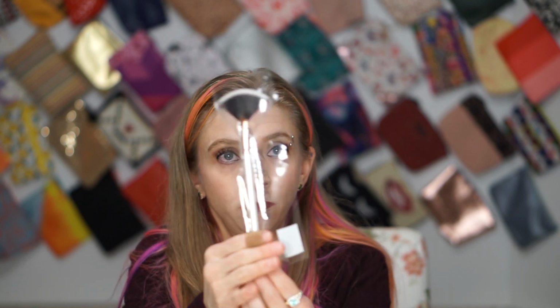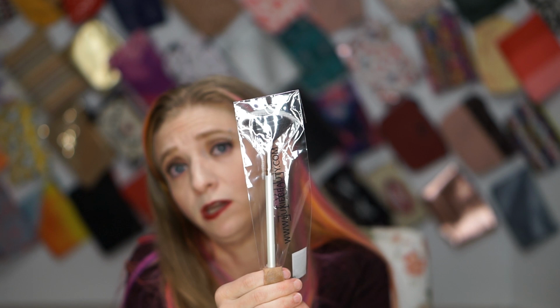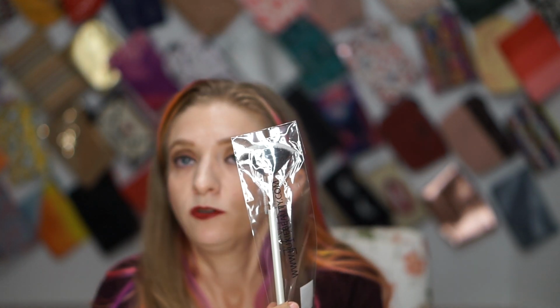All right. There's also, I guess this didn't fit in the bag. So I mentioned they send tools. I'm not really sure what I'm going to do with a fan brush, but I think it might be good for blending, maybe contouring, something like that. It'll be interesting to play around with. I'm going to take it out so you can get a better look at it, because this should open pretty easily.